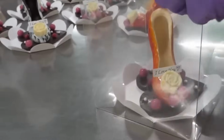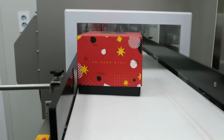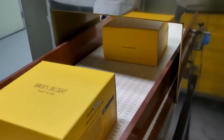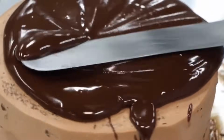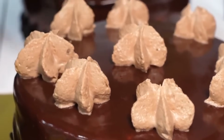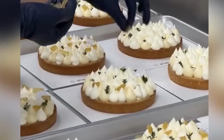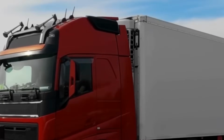At this stage, lot numbers and expiration dates are printed onto the packaging using high-speed inkjet printers or laser etching machines, allowing for precise tracking and traceability. This is a critical aspect of food safety regulations, as it enables quick recalls in the unlikely event of contamination or quality issues.